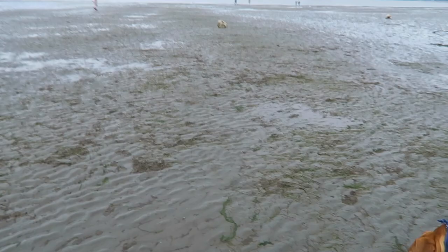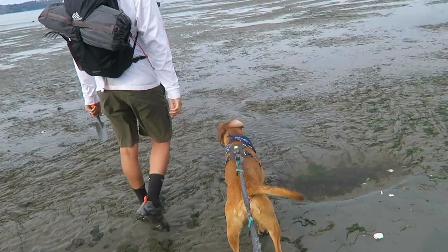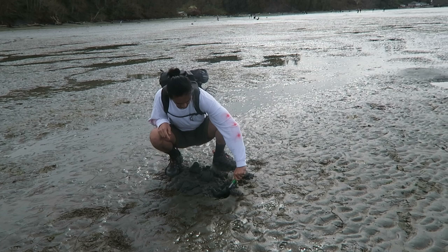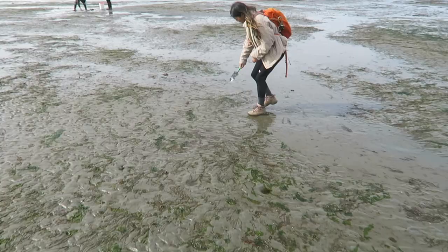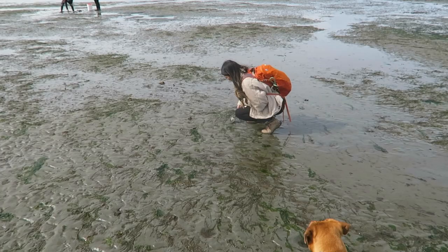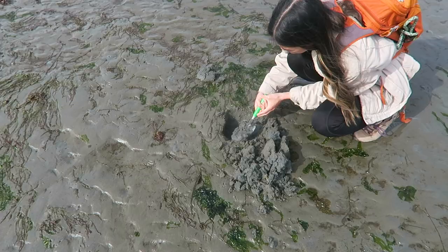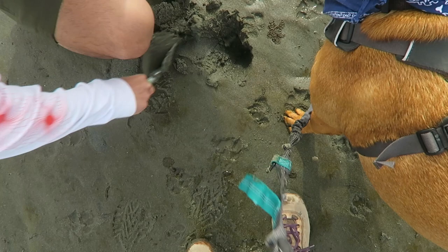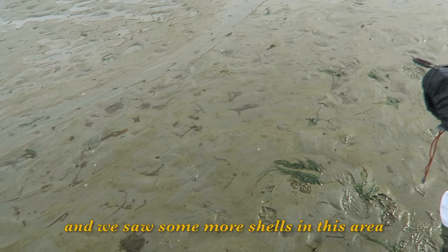We're seeing people dig up holes and there are clam shells, so come here. There are probably clams here. The tide is so low. We're trying to decide where to go. We got Manny on the belt. We don't know where to go, but we found a hole. We also walked towards where people are. And we saw some more shells in this area.